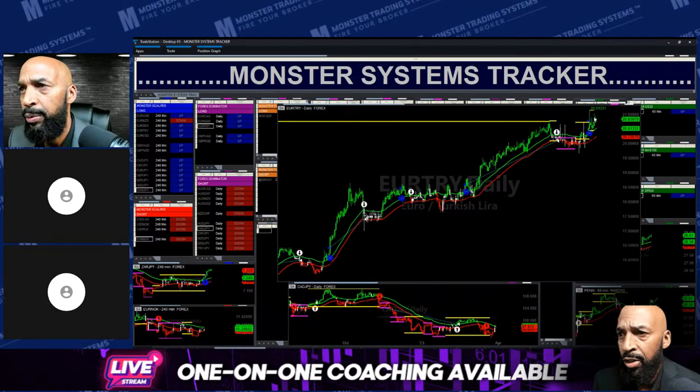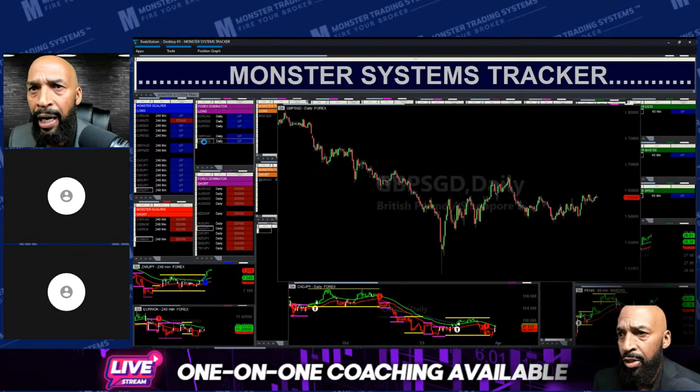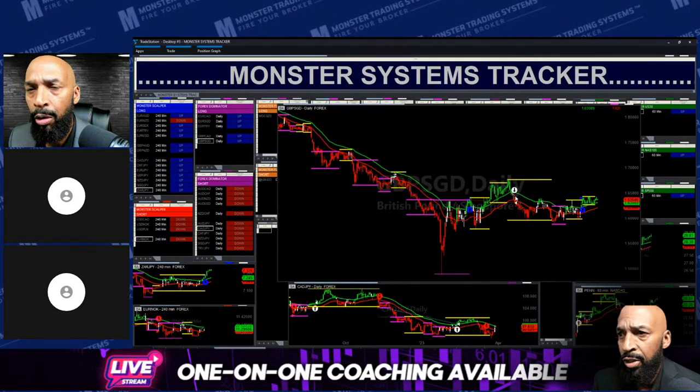EURTRY is breaking resistance slowly, but it's heading in the right direction. Pound CAD is holding, right? And pound SGD holding also. So those are the only longs. We'll look for more long opportunities. We might see some opportunities with the yen pairs. We'll see. In Forex Dominator, we'll see.